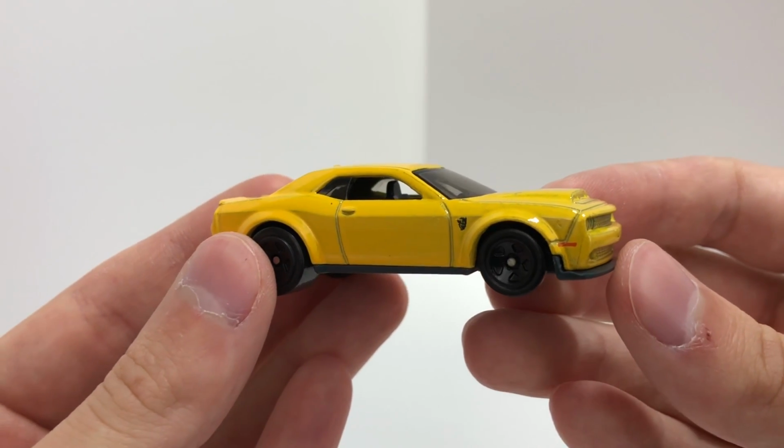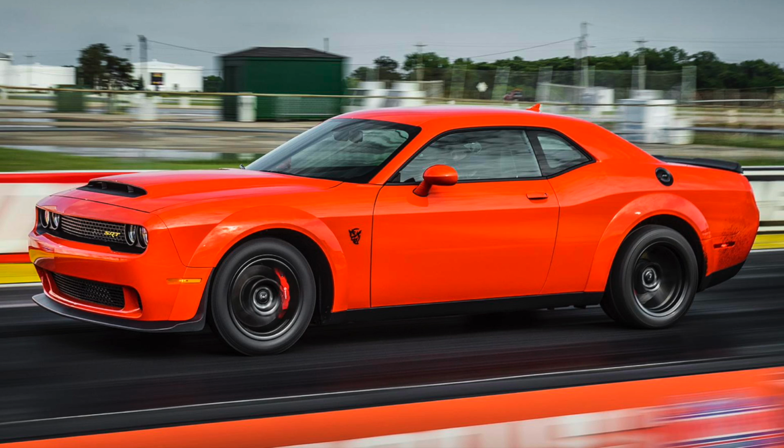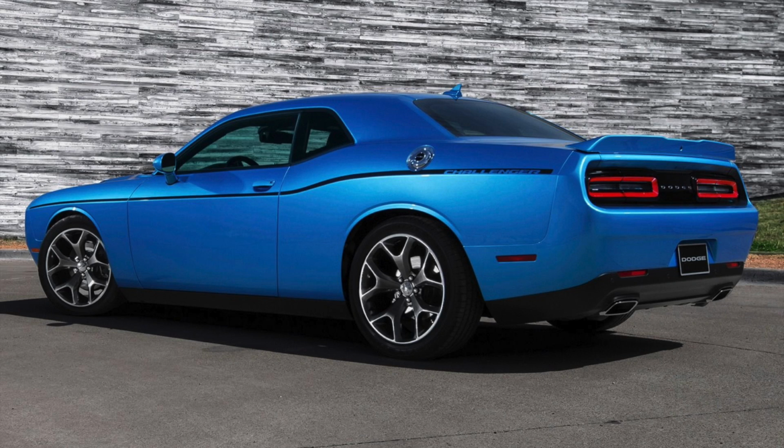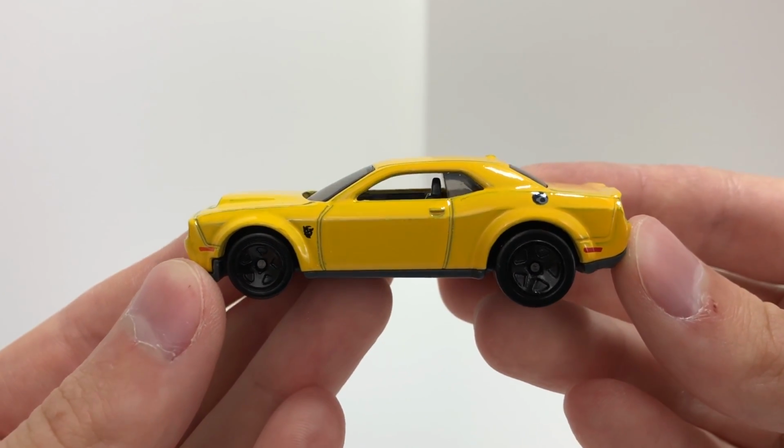As far as other colors I'd like to see in the future, I mean, the Hellcat is already Tor Red, so maybe something like Go Mango Orange or B5 Blue, which is a really nice shade for the Challenger. But of course, you guys can let me know in the comments below which colors you'd like to see for the new SRT Demon.